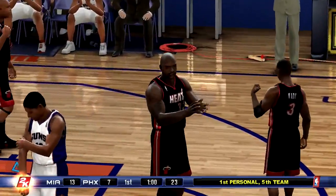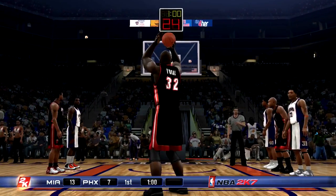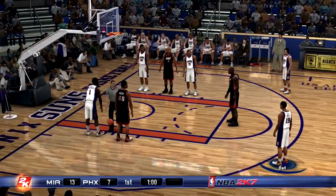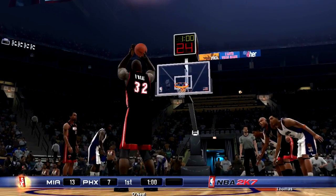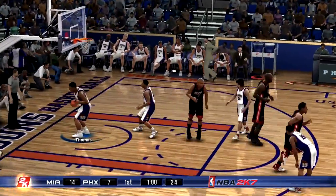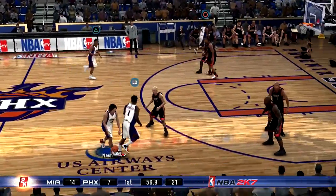For his career, Shaq shoots better from the field than he does from the free throw line. Yeah, it's his main weakness, Kevin. He's never been comfortable at the line. He can't get the first. Good on number two. Stoudemire inbounds the ball. It's a 7-point spread.